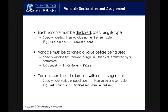You can also assign the value at the same time. You can declare it first, then you can populate that variable later by saying the name of the variable equals the value that you want to give that variable. I'll give you some examples next week. Or you can do it at the same time. You can say the int type of the variable count is going to be equal to 1. So you can assign it at the same time that you're generating the type as well. Any questions on that so far?